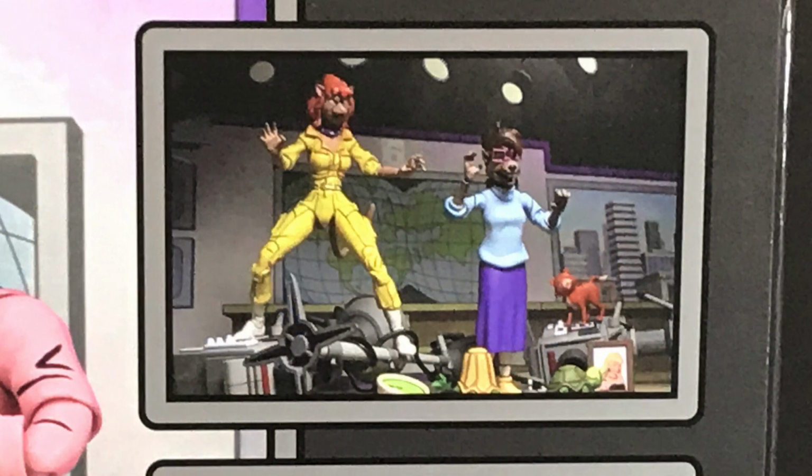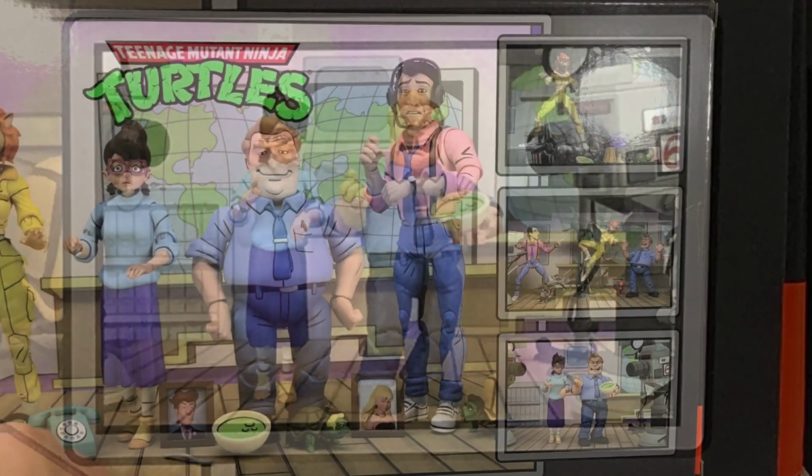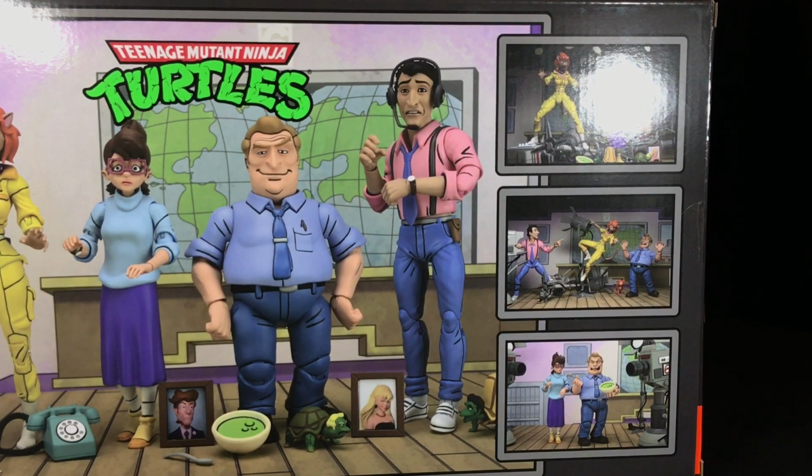Although that looks like April is standing on top of the camera and the light. Like she's actually afraid of the Vernon and Burn turtles. Like she's scared of them, so she's hiding up there. All in all, this packaging has a lot of very cool things about it. If you're a mint in box collector, this is probably something that you would definitely want to have.